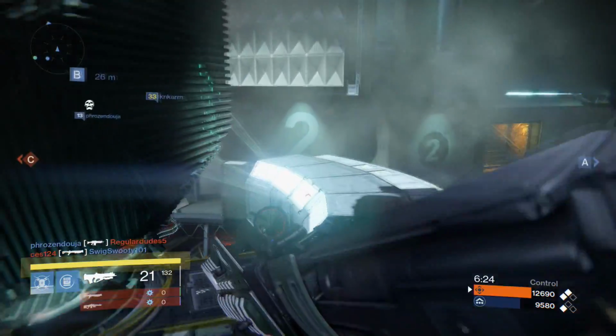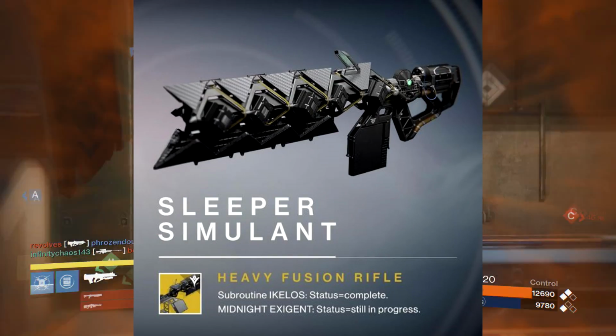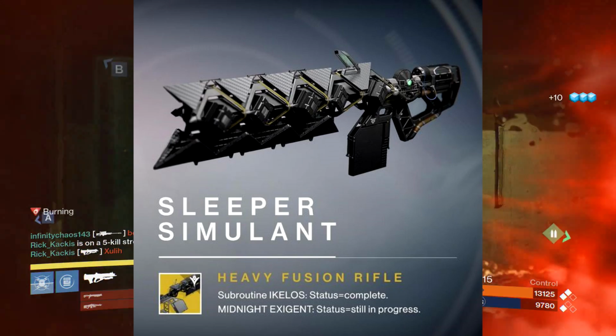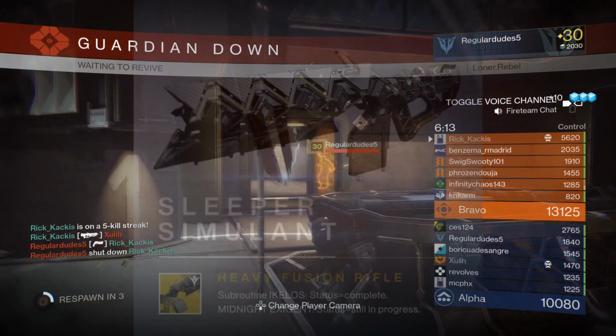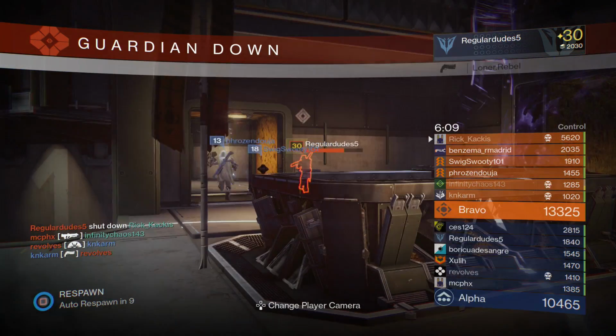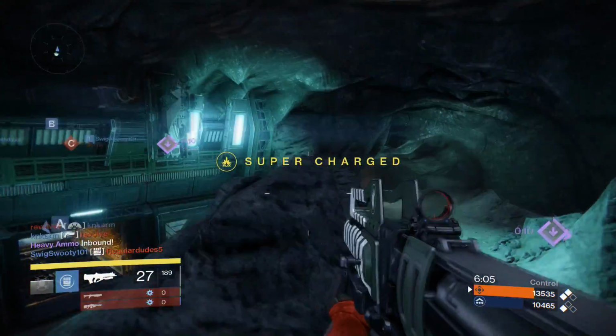Next, we have the Heavy Fusion Rifle, the Sleeper Simulant. Bungie did release this with all of the other exotics kind of in the same go. However, information about the Sleeper Simulant has been out for a long time because Game Informer was allowed to get kind of an early preview of this weapon. So if you want to get as much information as possible, I'd recommend watching my Sleeper Simulant video.